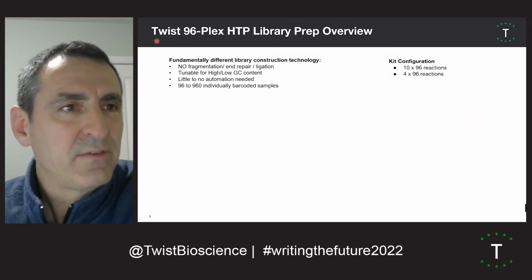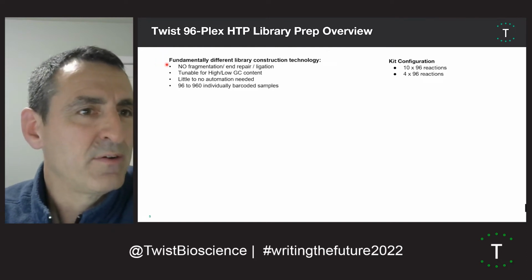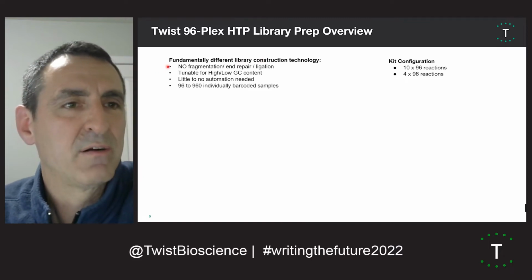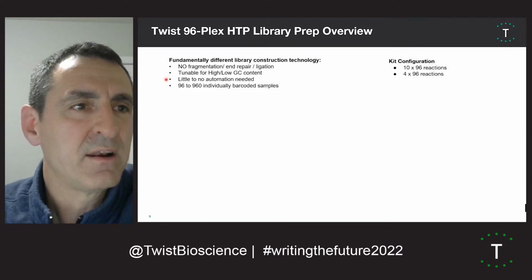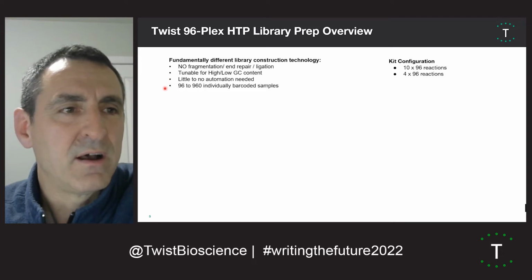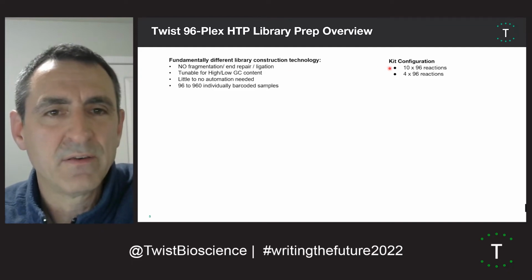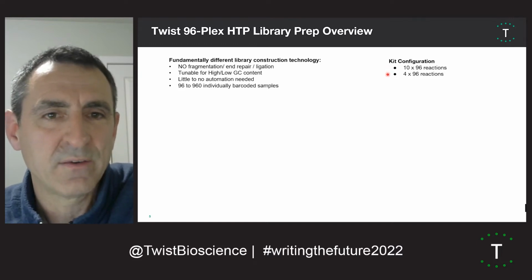For the 96-plex, I'm going to give an overview. What's different about this library prep compared to other ones? There's no fragmentation, end repair, or ligation. It's tunable for high and low GC content. There's little to no automation needed. You can run 96 to 960 samples at a time. There are 2 kit configurations, a 10 by 96, and just recently we released a 4 by 96 configuration.